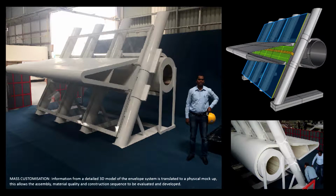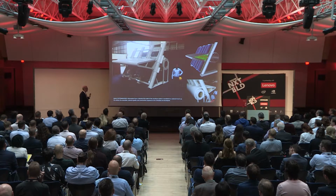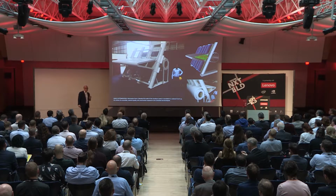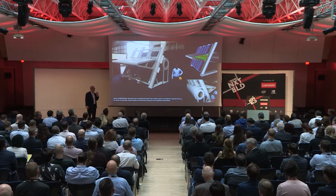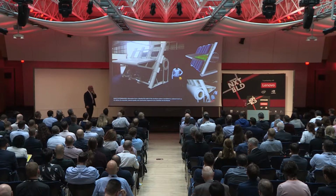Certainly, the big move from just 3D modeling to BIM has been a huge change, where we're able to encapsulate a lot more information in a 3D model. That was a sensational change, and its developments are heading now onto building sites.